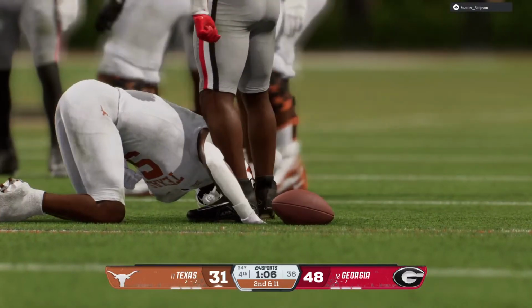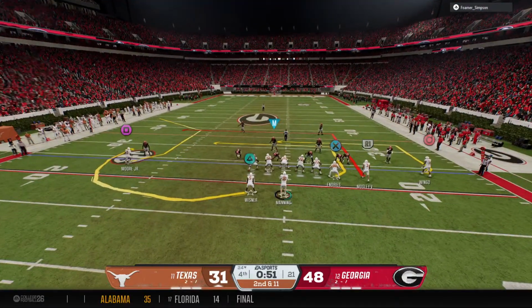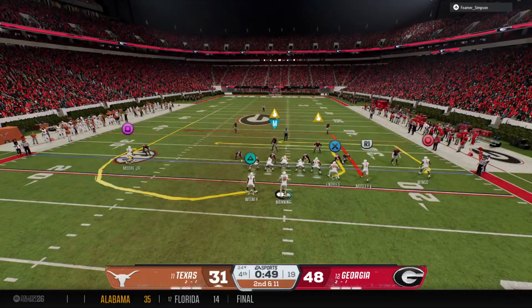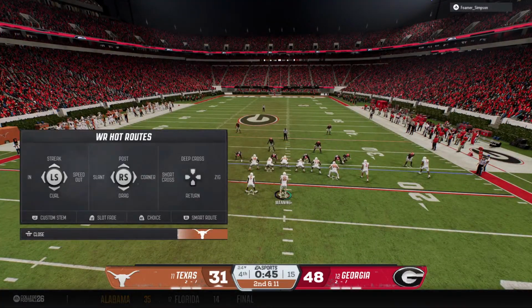Well, this guy's been an animal all game long. He's had tons of success running the football. The defense had to do something to stop him. Give the D-line and that front seven tons of credit for being really physical there, getting the TFL.